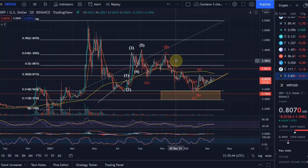However, on this channel, we are prepared for both scenarios, and two of my buy orders triggered in the area close to my target area, between 38 and 56 cents. So two already triggered, and both buy orders are in profit here for XRP. If you want to see my buy and sell orders, check out the channel membership. You can find the buy orders on Discord.